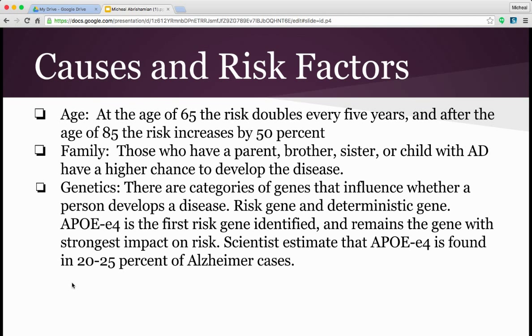Causes and risk factors. Age. At the age of 65, the risk doubles every 5 years, and after the age of 85, the risk increases by 50%. Family. Those who have a parent, brother, sister, or child with AD have a higher chance to develop the disease. Genetics. There are categories of genes that influence whether a person develops a disease: risk gene and deterministic gene. APOE4 is the first risk gene identified and remains the gene with the strongest impact on risk. Scientists estimate that APOE4 is found in 20 to 25% of all Alzheimer's cases.